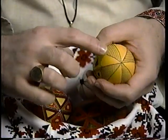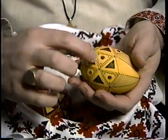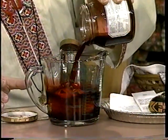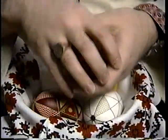All that is shielded from the yellow dye. Everything is white underneath it. Then I draw triangles and the dots on the egg. It goes into a red dye and comes out like this. I put some more designs over it and cover up things I want to be red in the finished egg. Then that goes into black.